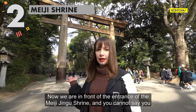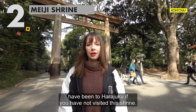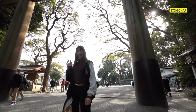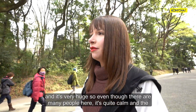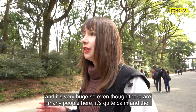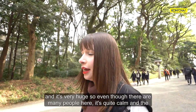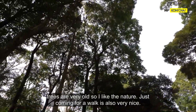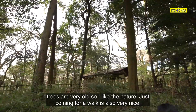Now we are in front of the entrance of the Meiji Jingu shrine, and you cannot say you've been to Harajuku if you do not visit this shrine. It's quite nice with all the nature, and it's very huge, so even though there are many people, it's quite calm, and the trees are very old, so I like the nature. And just coming for a walk is also very nice.